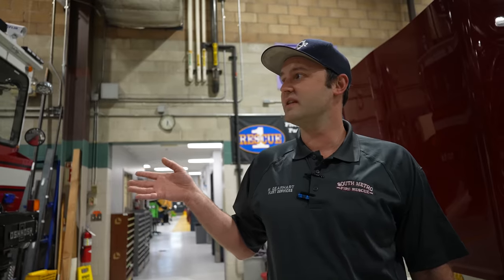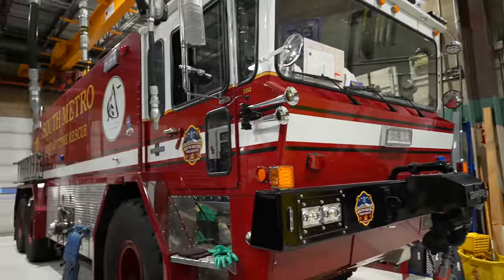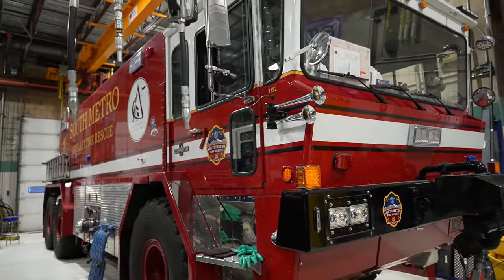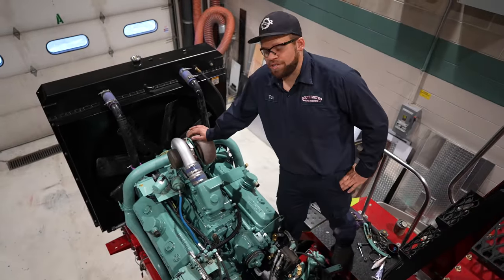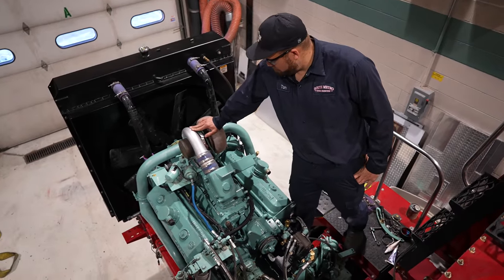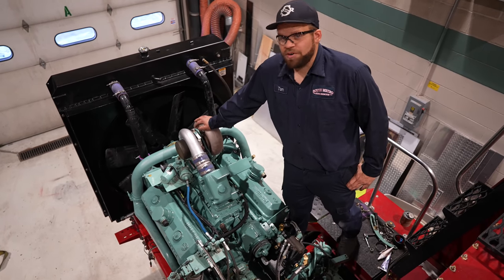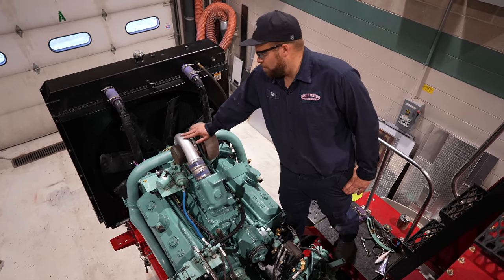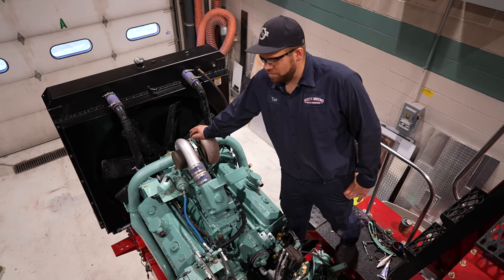Here's Red One. We actually just put a new engine in this one. We're getting ready to fire it up here in the next couple of days. And we'll be doing some annual testing and maintenance on it. All right, so this is a two-stroke Detroit diesel. It's an 8V92. Kind of one of our more unique engines in this department. This engine used to be very common in the fire service, but it's slowly being, I would say, pushed out by the emissions requirements of today's standards.